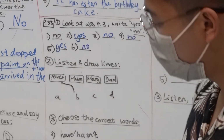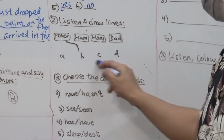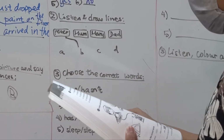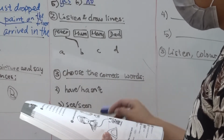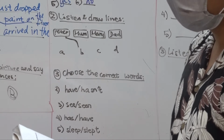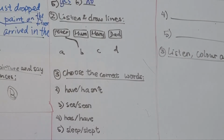We have 4 people. Peter, Mom, Mary, and Dad. And then the things that they like to do. A is maybe camping. B is riding a motorbike. C is, I really don't know what C is. Snow. Yeah, maybe skiing or snow, right? And then D is swimming at the beach, right? So now let's draw the lines and see which ones are correct, okay? I know, because the answers are down here. Yeah, of course. So just listen.